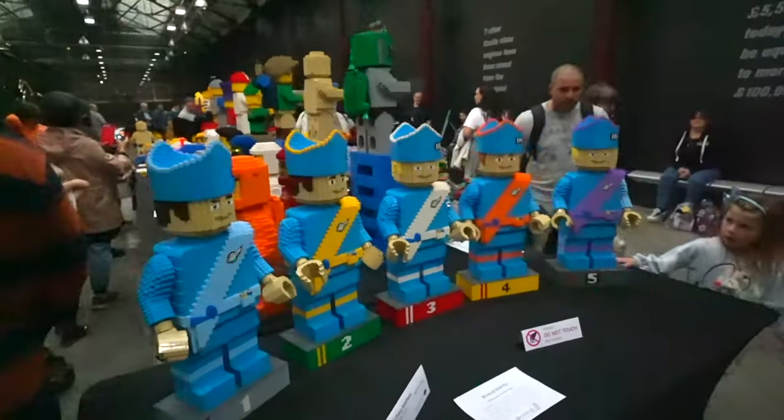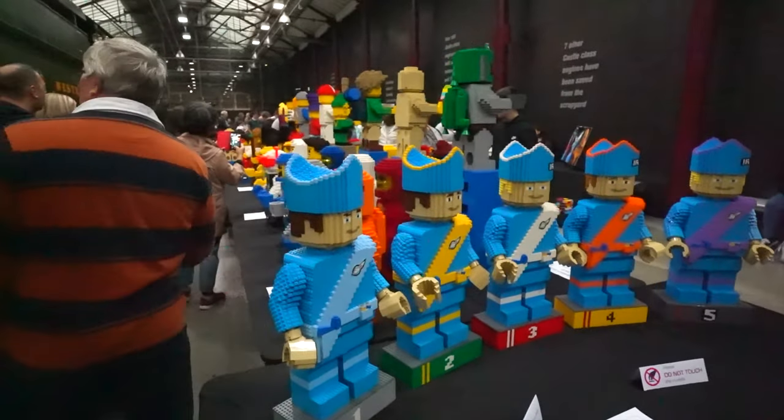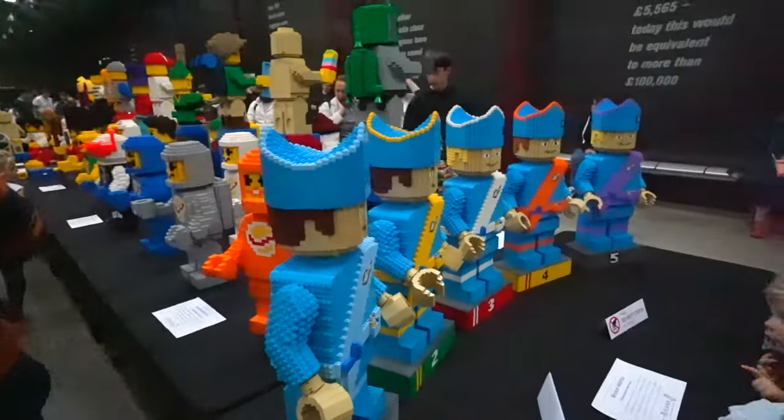These are so cool because as you get closer, it just falls into the pieces. We have some really great Lego models. I mean, this is a lot of Lego because this is a very long table and the models extend all the way down. So let's start going down this side.